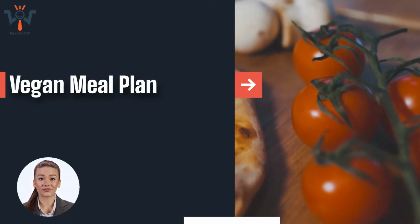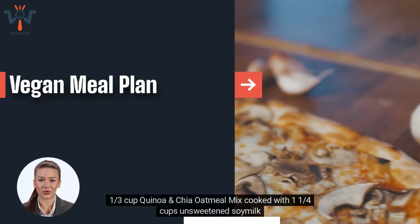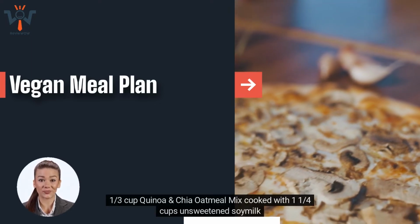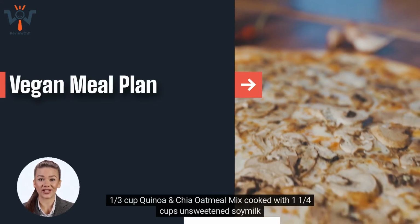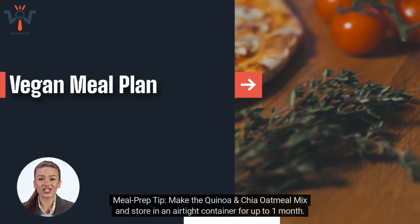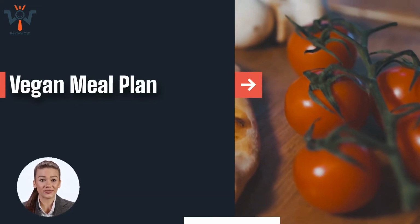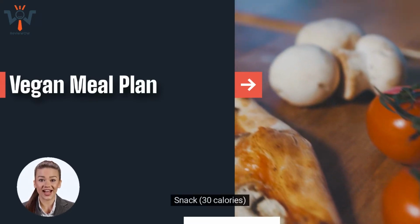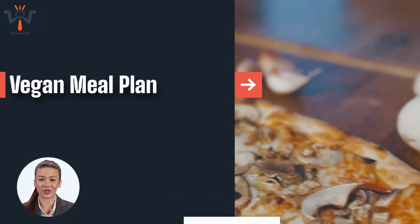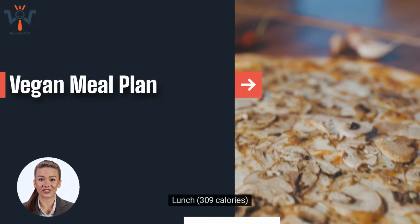Day 4. Breakfast, 296 calories. 1/3 cup quinoa and chia oatmeal mix cooked with 1 1/4 cups unsweetened soy milk. Meal prep tip: make the quinoa and chia oatmeal mix and store in an airtight container for up to 1 month. AM snack: 30 calories. 1 small plum. Lunch: 309 calories.